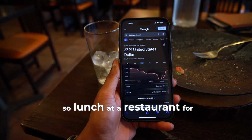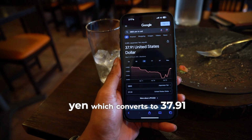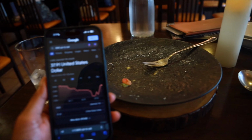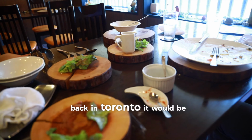So lunch at a restaurant for 3 people came up to 5,800 yen, which converts to 37.91 USD. That is incredibly cheap for a meal of this size for 3 people, and it's Italian food, so it's expensive. Back in Toronto, it'd be like $120, $100 easily. Yeah, food here in Japan is actually relatively cheap.